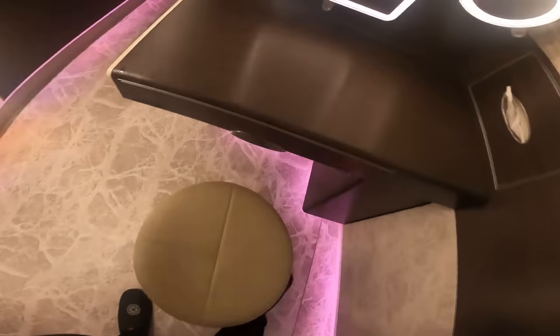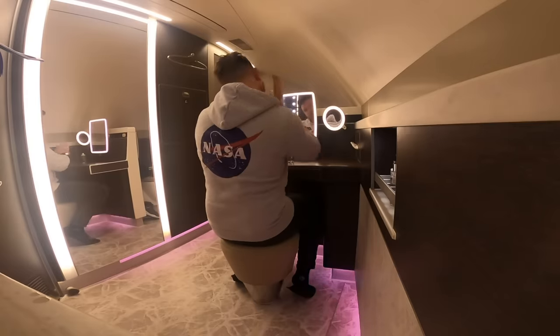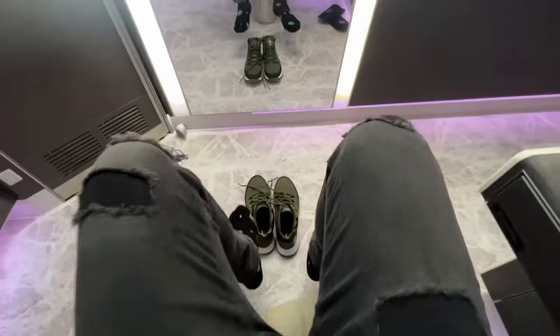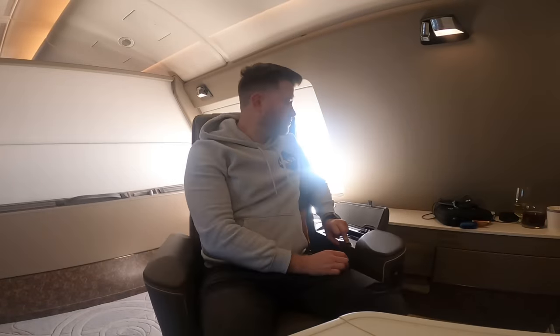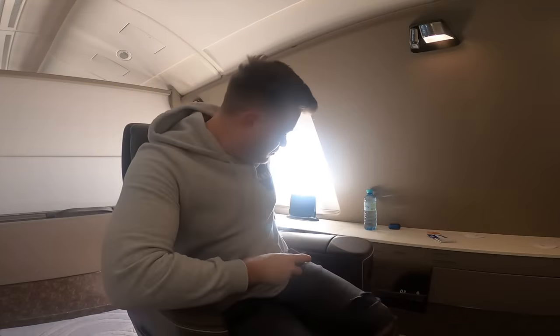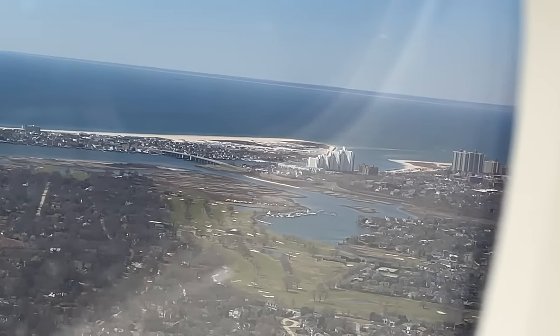Now it's really time to go get changed. Let's head back to the wonderful bathroom and get that NASA hoodie and jeans back on. A quick freshen up later and the Tims placed firmly back on my feet, let's head back to my room and get ready for landing. Again, I have to swivel my seat back into the forward position, and after putting my seatbelt on, I'm back to craning my neck out of the window to watch our descent into JFK Terminal 4.